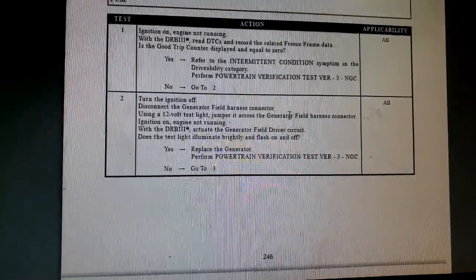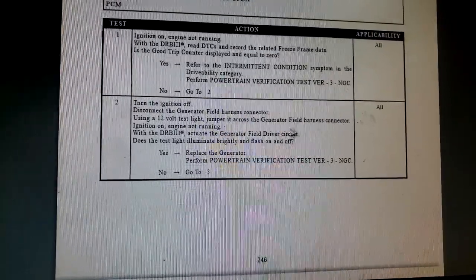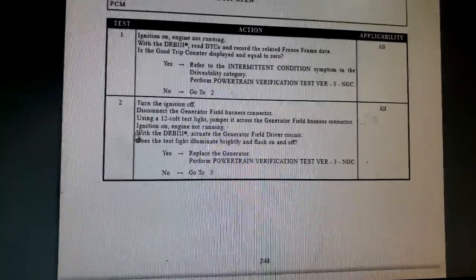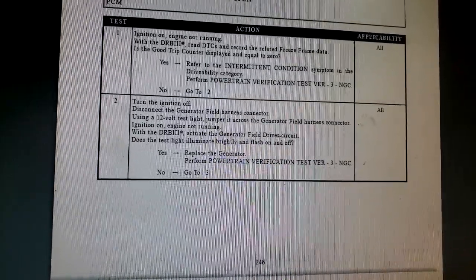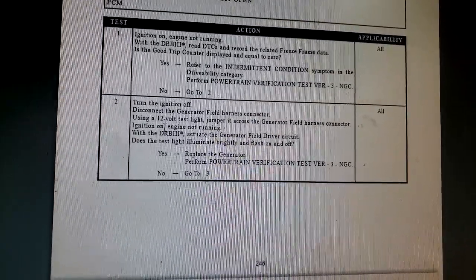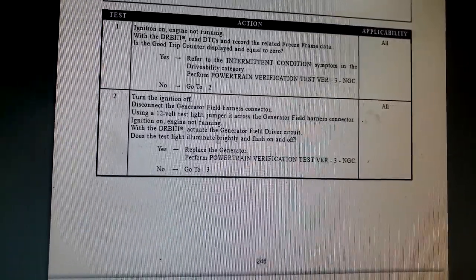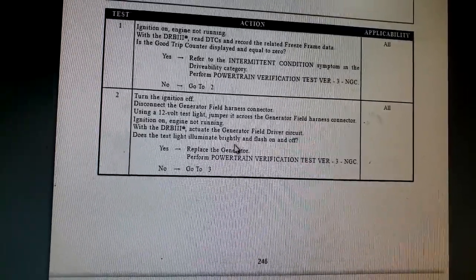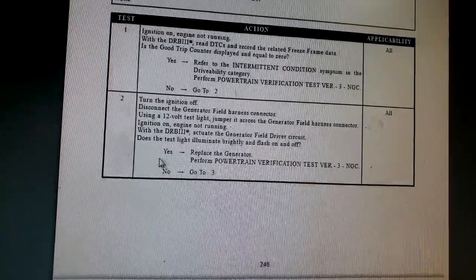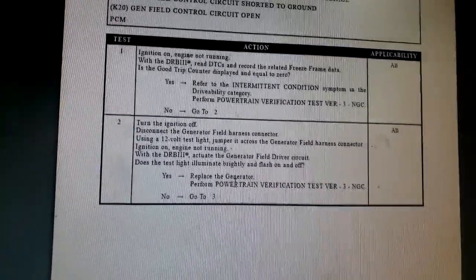Step 2 tells me to turn the ignition off and disconnect the generator field harness connector. So unplug the connector. It wants me to use a 12-volt test light to jump across the generator field harness. Now it wants me to use my DRB scan tool to actuate the generator field driver circuit and see if my test light illuminates brightly or flashes on and off. If the answer is yes, they want me to simply replace the generator.